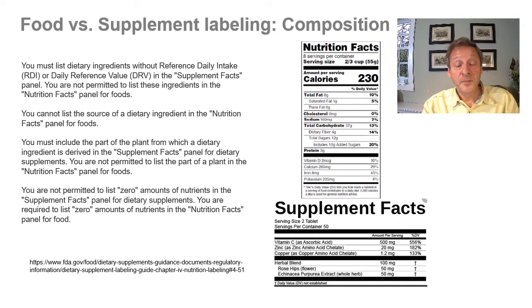Also for foods, you actually are permitted to use zero. For example, the label on top has no cholesterol, but because cholesterol has to be a part of the Nutrition Facts label, you have to say cholesterol 0. For dietary supplements, of course, you don't need to list ingredients which have 0 content. So this is somewhat confusing, but this is the law.